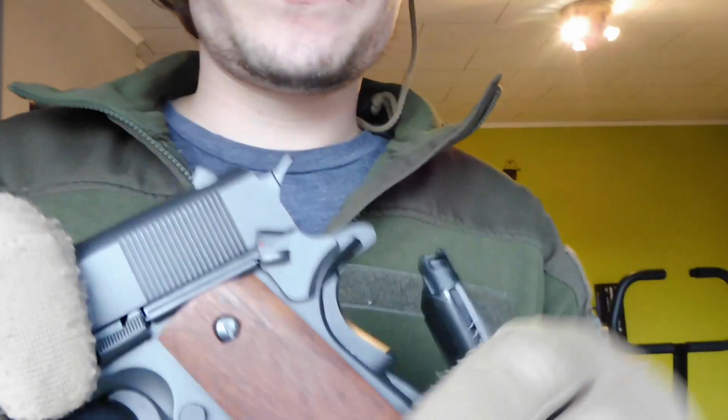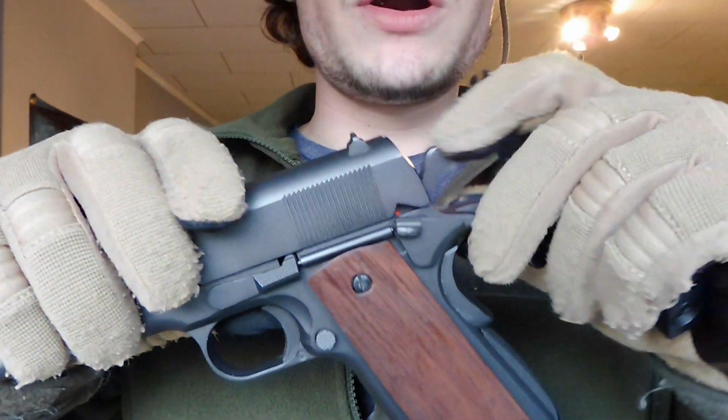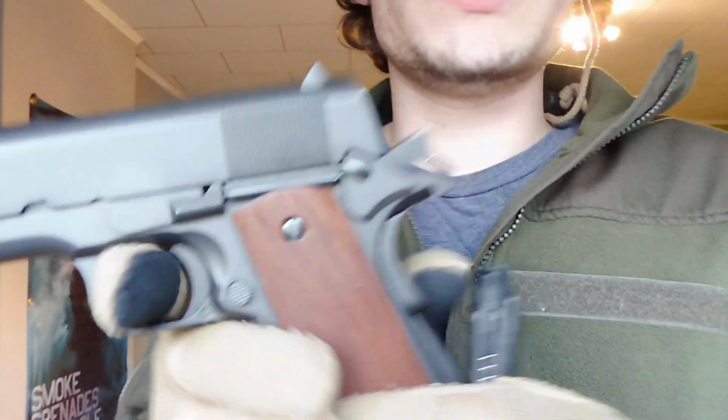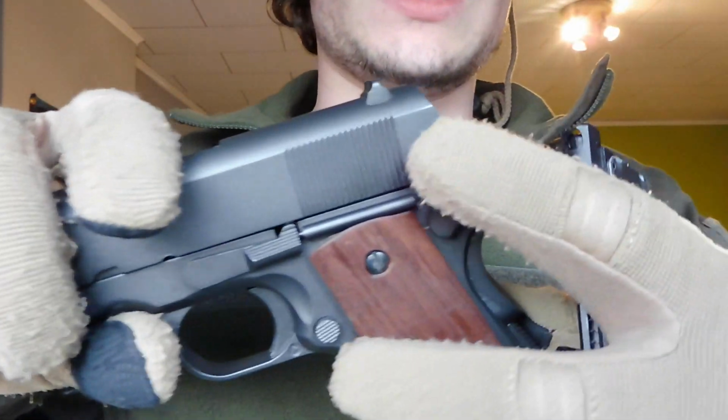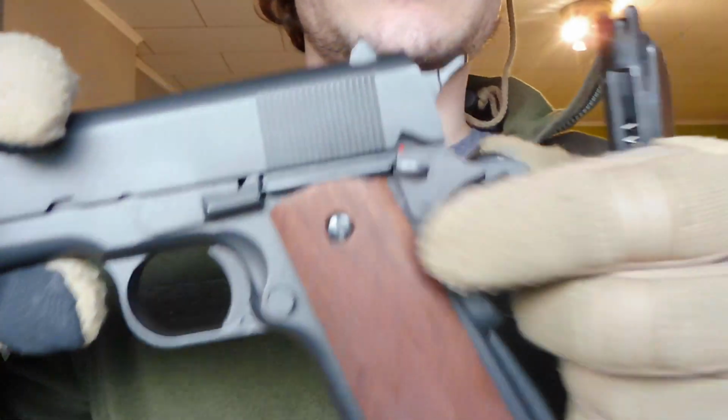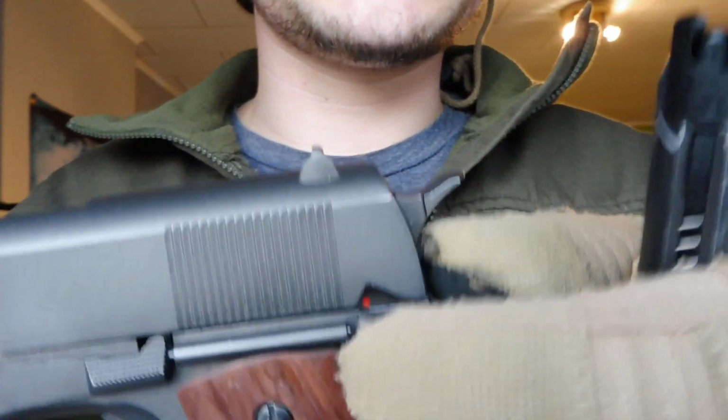Now, like any other gun, these aren't perfect. There are some minor things I do not like about this gun. In particular, you cannot get your safety on when the hammer isn't pulled backwards or the gun isn't cocked. When the gun is cocked, you can put on your safety, then you have one safety, two safeties. But when your hammer isn't cocked, you cannot get your safety on, as you can see. Now, this is only with the KWC models. I don't think WE has problems with that. It's not a problem, it's more like a design flaw, but I don't think that WE has this.